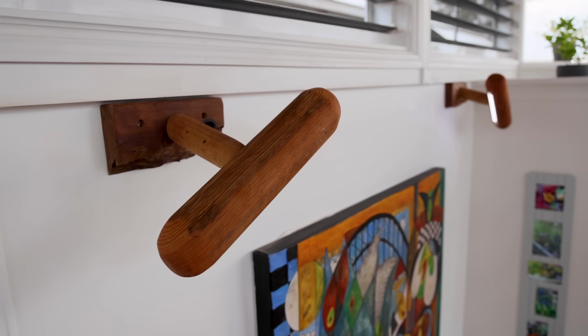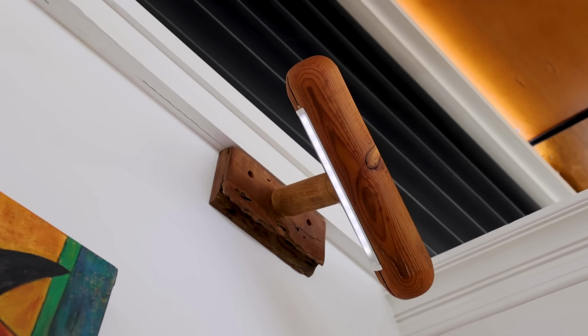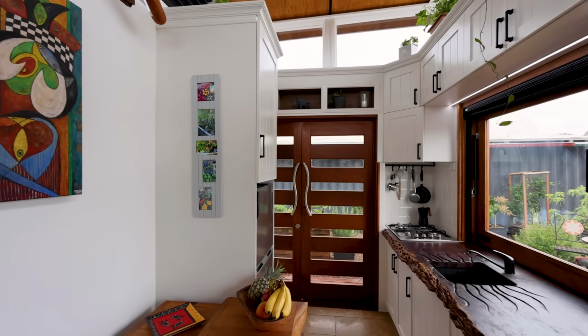Absolutely. And the lights that you've created up there are very cool too. They are. There's a bit of a story to those. They're actually cedar masts from a 100-year-old boat. Wow. And so I actually took that mast and just routed in some LED lighting.